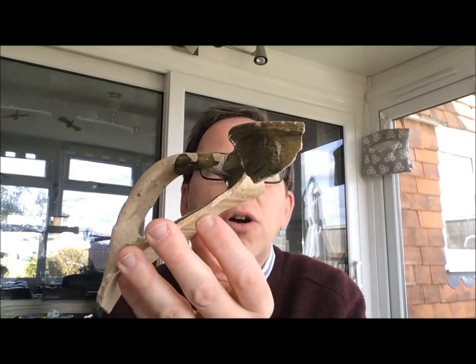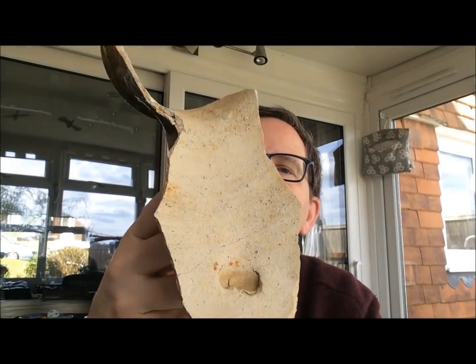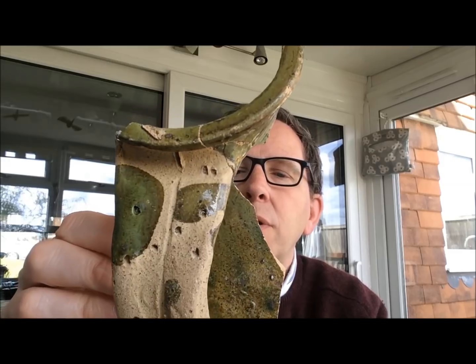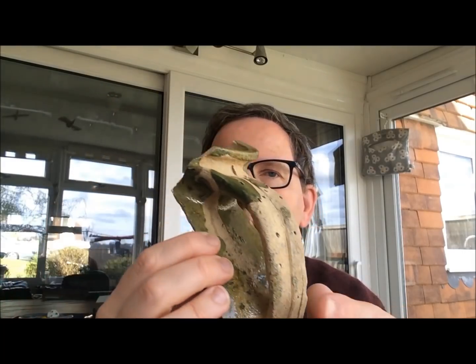Now this would be from a large jug, maybe a cistern, and it would be very unusual to find something as large as this on the foreshore that has survived 600 or 700 years of being buried and kicking around. So I was very happy to find that.